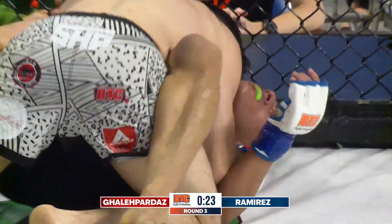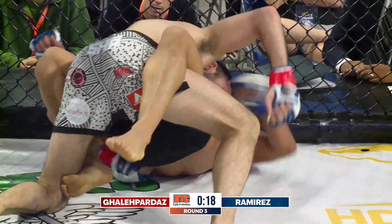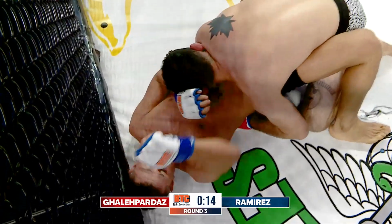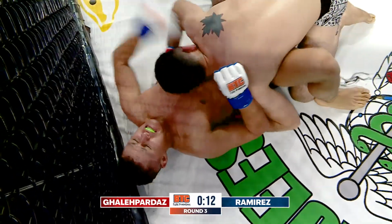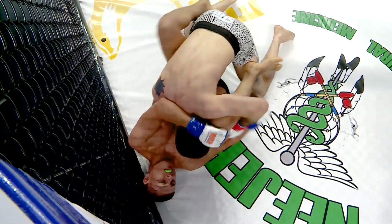He had the back of Ramirez for at least a solid minute in that second round as Ramirez tries to push off with the fence. Very competitive back and forth fight. It's a great fight, great pace, great effort from both men here as we're into the final 10 seconds.